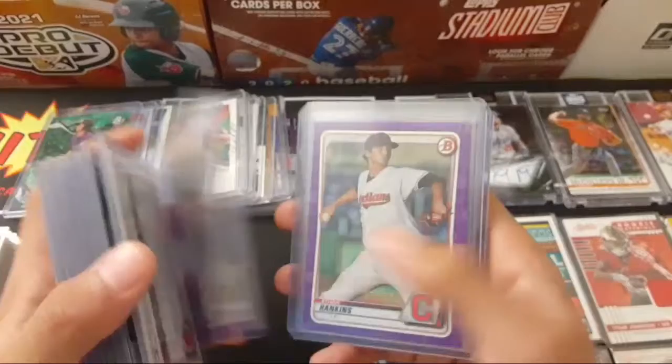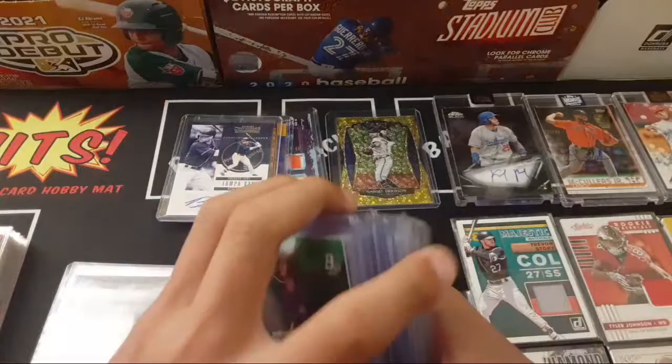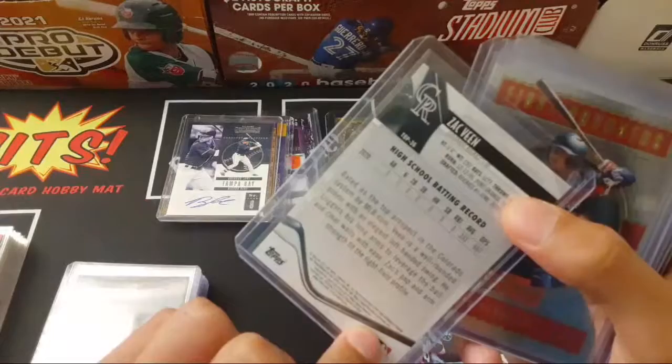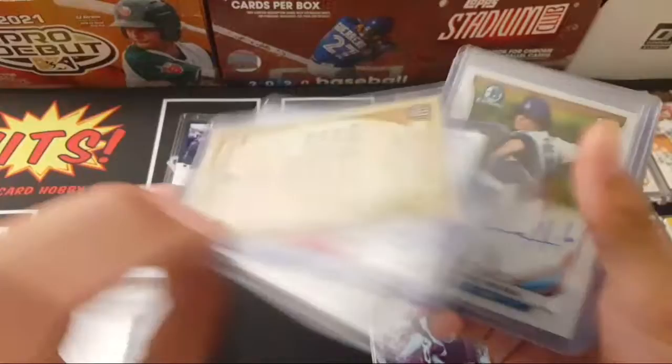Eddie Murray short print. This is the legendary short print, the legend player short print, the one per box in a hobby. We got a Zach Veen to 99. This is the green ice parallel. Got Austin Hendrick to 99, first rounders. Justin Verlander to 50, see the black and white.